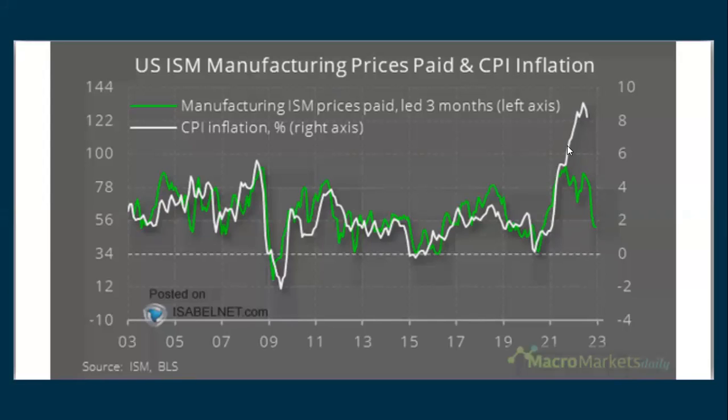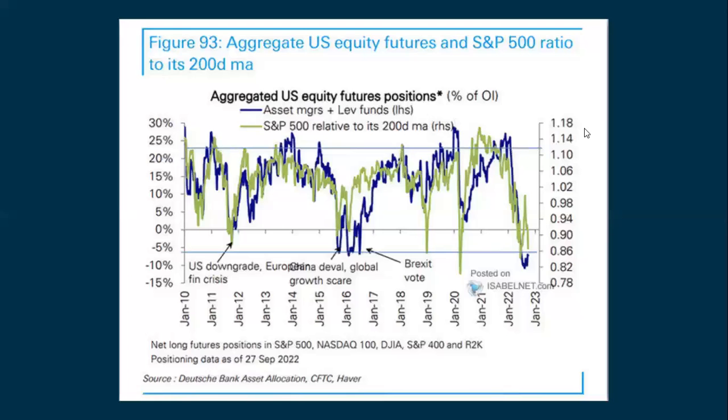Where the white line is the CPI. See how it spiked up and started coming back down? This is when everybody was starting to party until they stopped, because Chairperson Powell came out and said, no, we're not going to do things that way, at least yet.